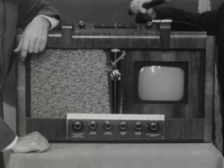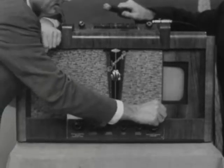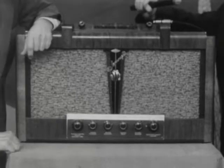Now, there's one gimmick on the Leningrad T2 we've been saving for you. Mr. Omberg, can you point that out? Well, the set has a curtain on it also. Thus, the Iron Curtain influence even in TV.